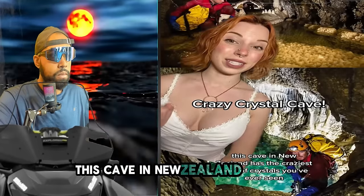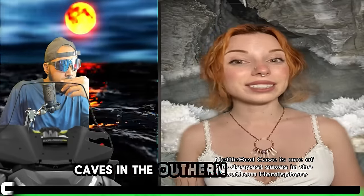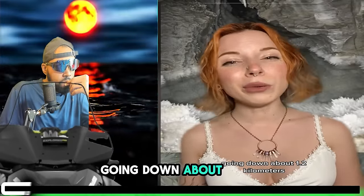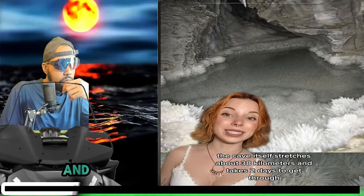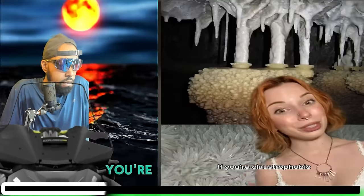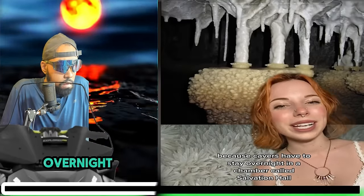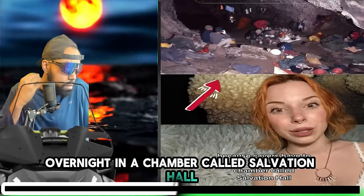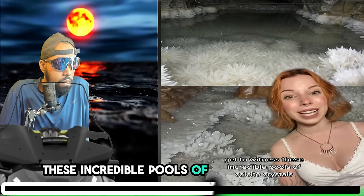This cave in New Zealand has the craziest pool of crystals you've ever seen. Nettlebed Cave is one of the deepest caves in the Southern Hemisphere, going down about 1.2 kilometers. The cave itself stretches about 38 kilometers and takes 2 days to get through. If you're claustrophobic, this is not the place for you, because cavers have to stay overnight in a chamber called Salvation Hall. But those brave enough to enter get to witness these incredible pools of calcite crystals.